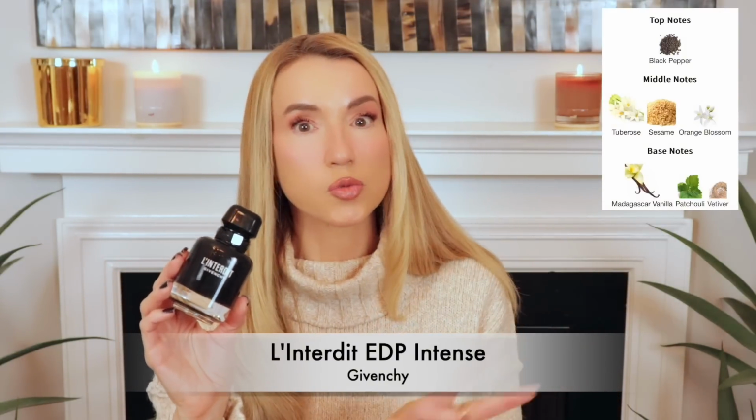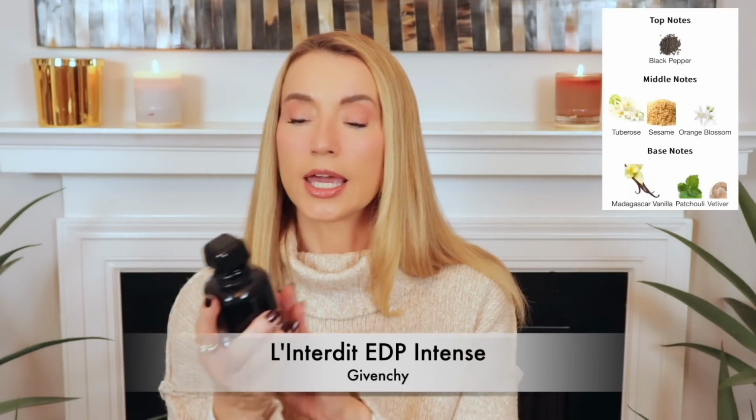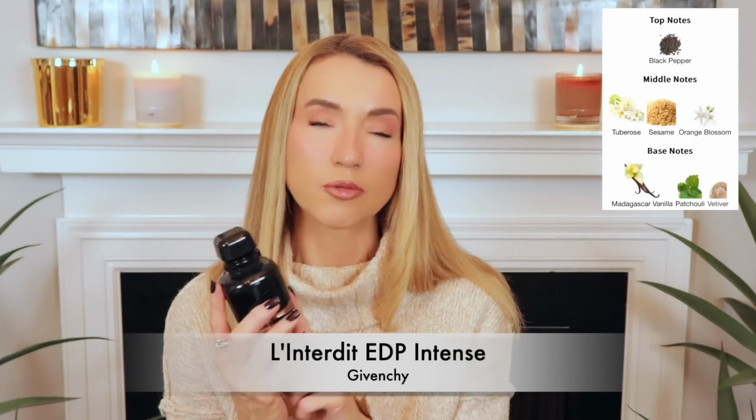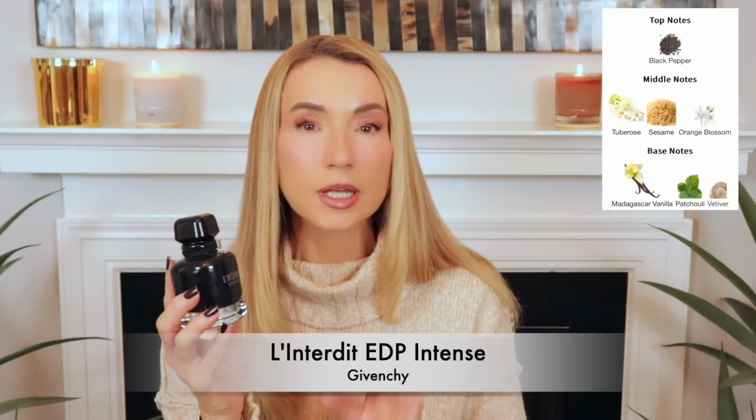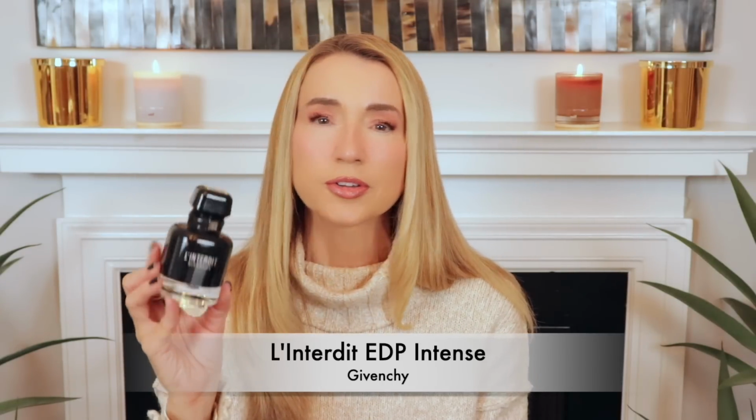But it gets sweet in the dry down. It becomes much more vanillic and woody. So you have to kind of love patchouli and a hit of that black pepper in the beginning, but I think this is so gorgeous.